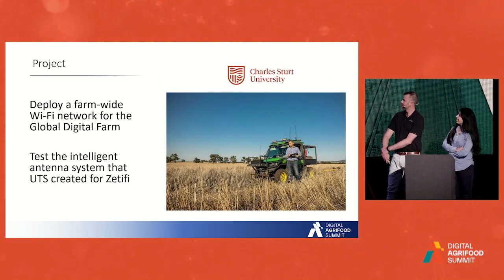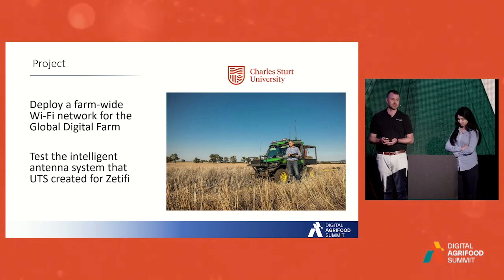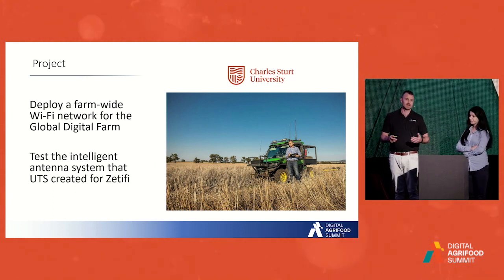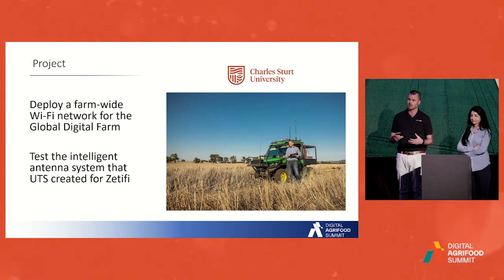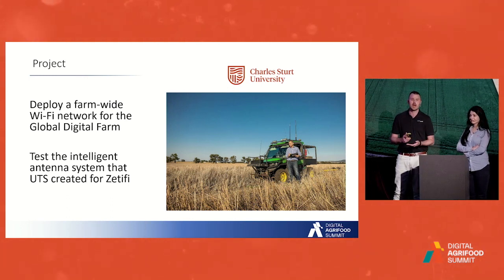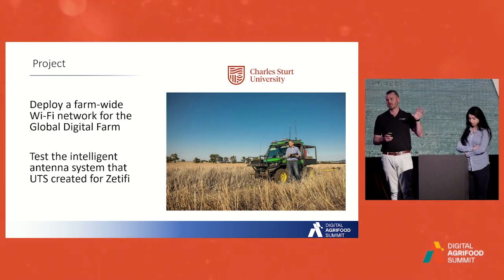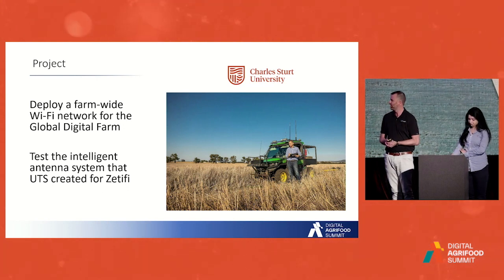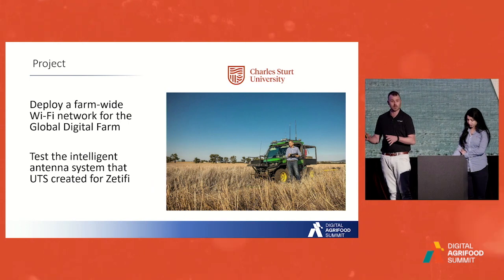Sure. So we're very fortunate to have support in this project also from Charles Sturt University and the Global Digital Farm. As Negin said, they at UTS completed all of the testing that's possible in the lab and all of the simulations, but really the proof is in the pudding, and we needed to know that it was something we could build, deploy, and have it actually adoptable and usable on a farm. So having access to this amazing facility that many of you have had a chance to look at, for a startup, we're based here in Wagga, you can't describe how fortunate we are to have access to that size, that scale of farm, and for it to be a real working farm.